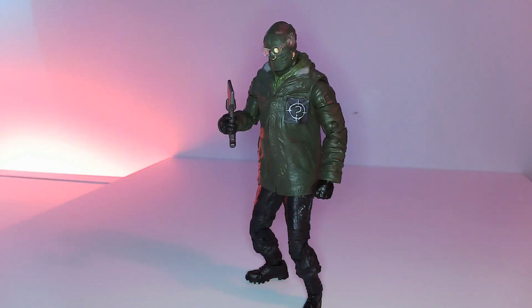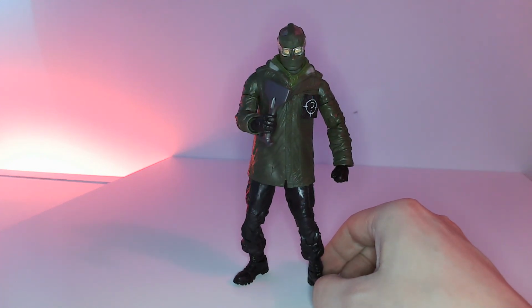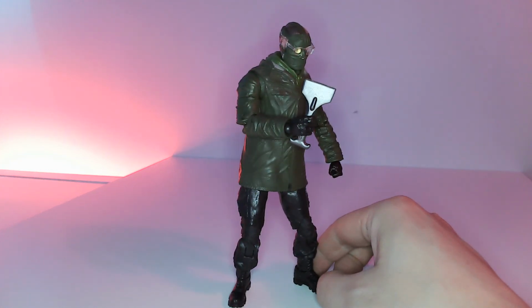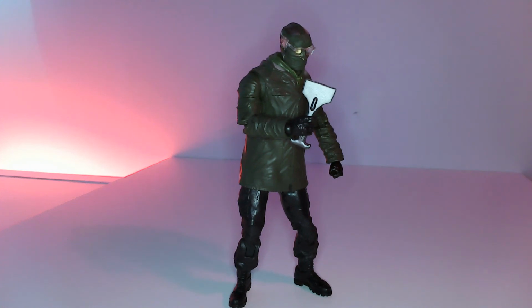I think the only thing that I wish they did a little bit better is the tool that he's holding onto. It very much looks like a plastic little tool. I almost wish they hadn't included it. I think that they could have given you something else. But at the end of the day, it's a $30 figure.